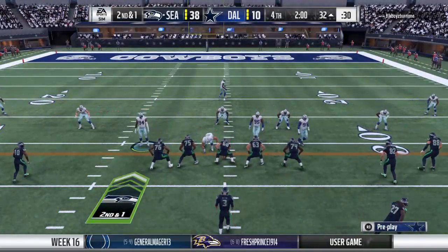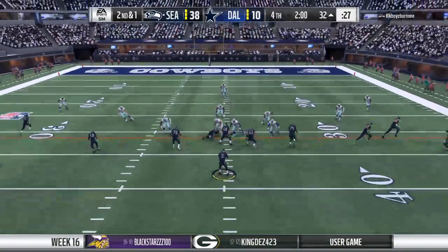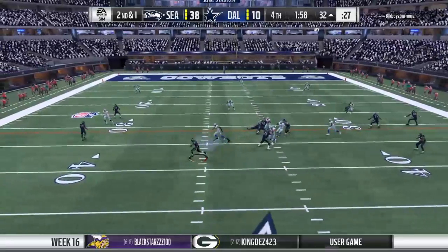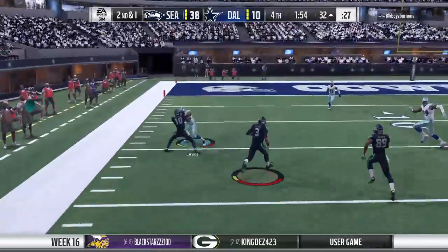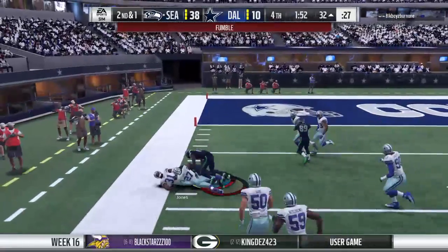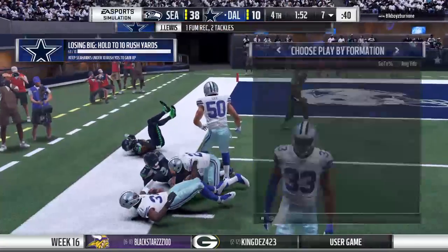Double tight, guys, double tight. 4 down. Now they'll throw it with Wilson. Dancing to his left. And he's got some space here. And now look at this. Big gain, but a fumble. And the Cowboys have recovered.